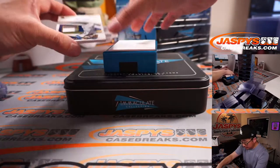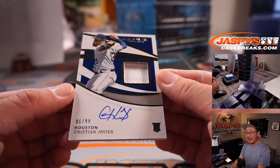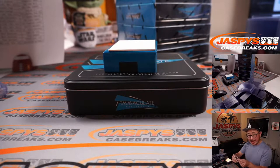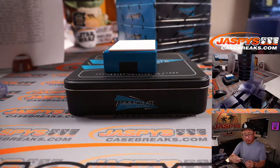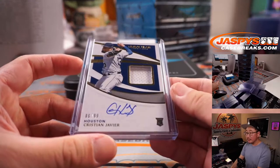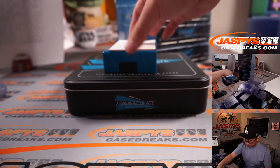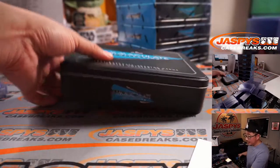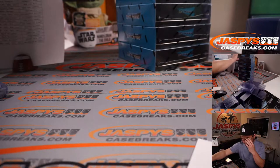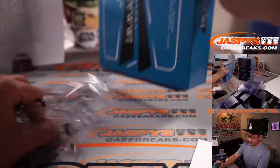And the last one in the first box is Christian Javier. Rookie jersey and autograph, 6 out of 99. And Astros are a number block team. So Astros 6, Houston 6, Dano. All right, box 1 in the books, box 2 of 8. Good luck.